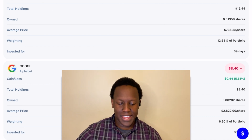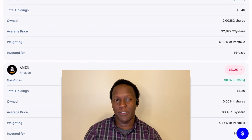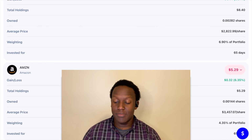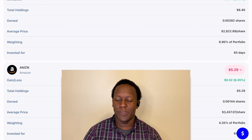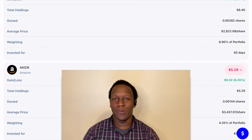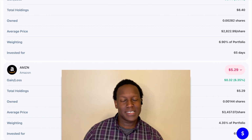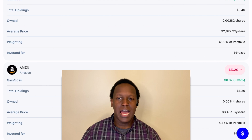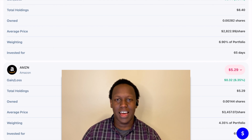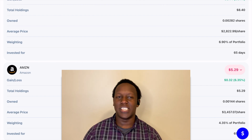The next position we have is Amazon, and Amazon is currently up 6.35%. Again, doing very well like the rest of the portfolio. A lot of people see Amazon as being old tech, and think there isn't much room for them to grow. But some of the growth projections I see for this company, I really think they still have a lot of growth left in them. Even though it is old tech, I would still watch out for this company.